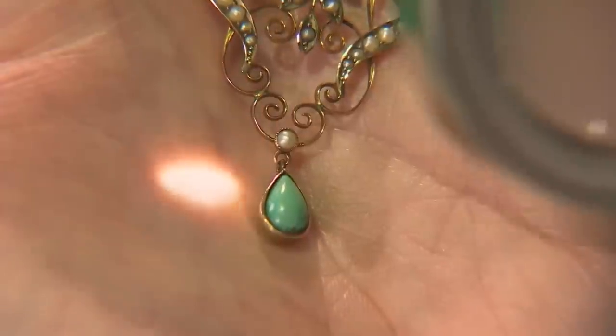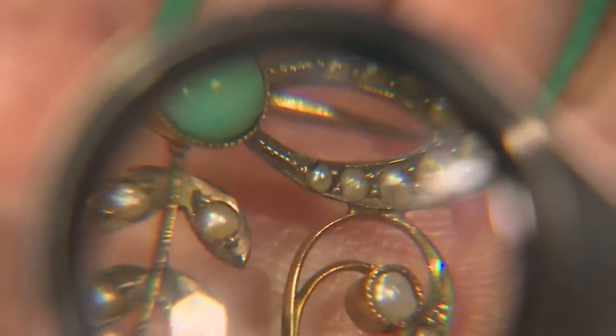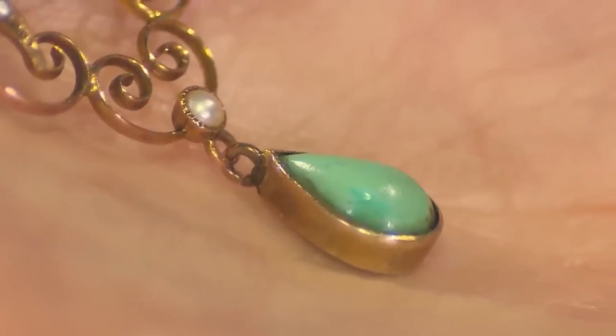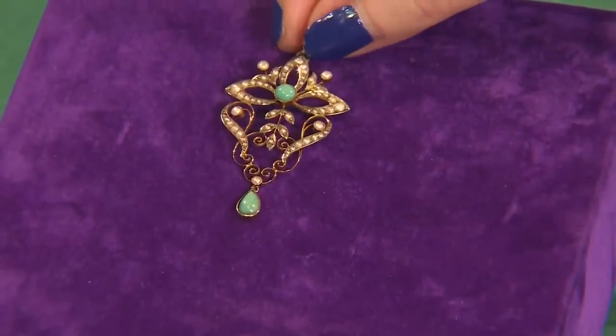And it's very pretty. It's got all seed pearls and this little teardrop of a turquoise down here. It is beautifully, beautifully made. But, of course, you have the craftsman then that would make all this lovely jewellery.